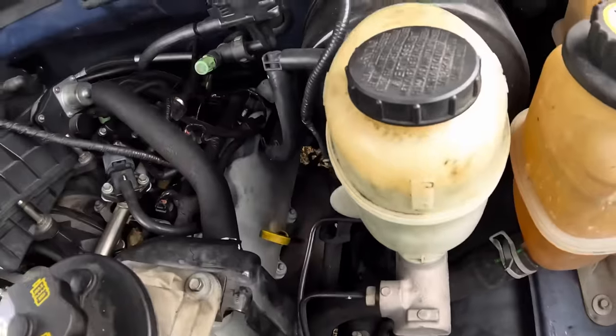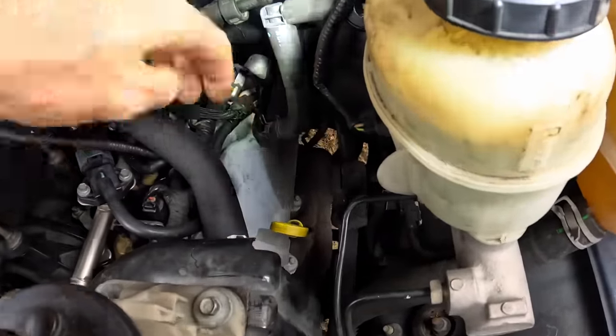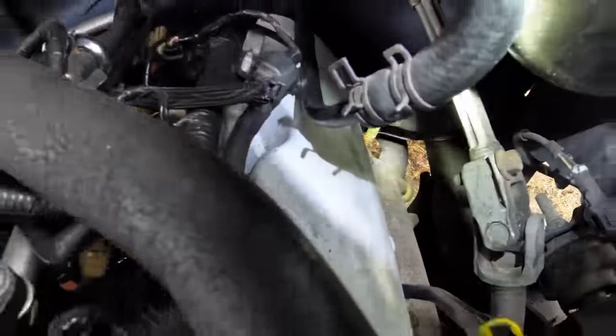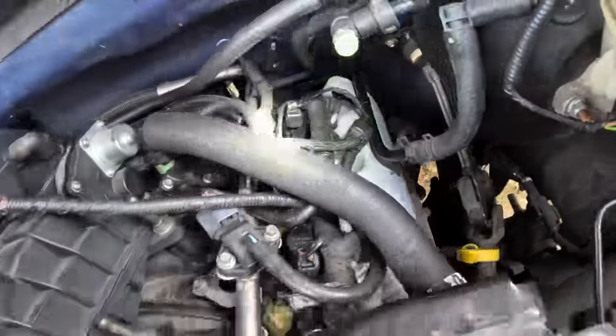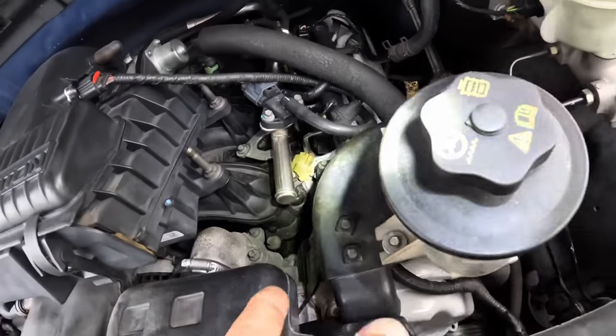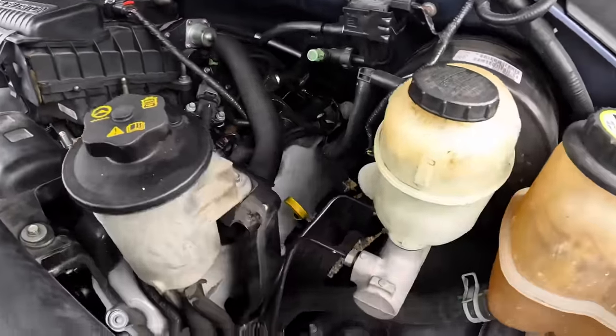Again, another painted over valve cover here. It's so painted over that they painted over the stickers. You guys see that? You see the sticker down there? There's a sticker right in here. You can see the ruffles in the paper. They painted over top of that. They painted over the bolts. They painted over all the rubber grommets and bushings to make it nice and shiny looking.